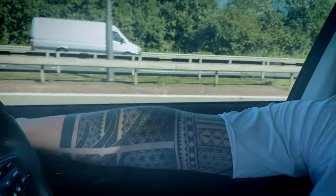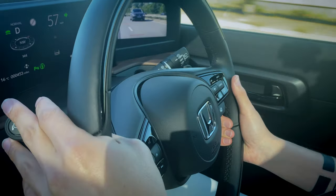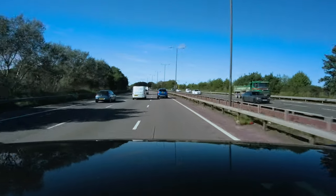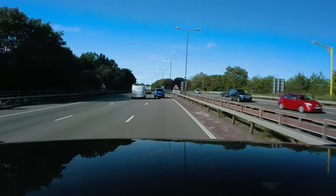Come on, guys. Look everywhere, guys. Right, I'm gonna move out. There's my little lines there showing me the distance from the vehicle. Excellent. Right, now we put the hammer down. Oh, smokies. Oh my goodness. Seriously? First time I'm driving electric.